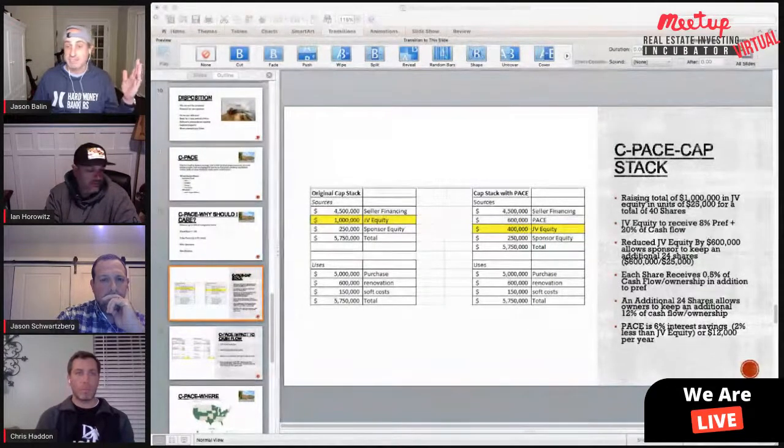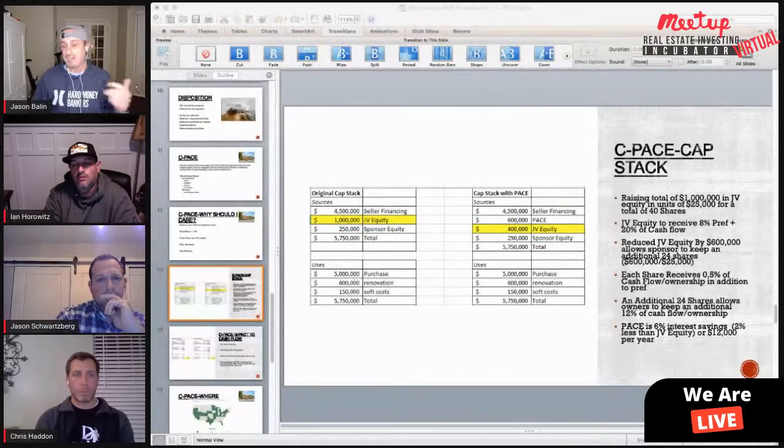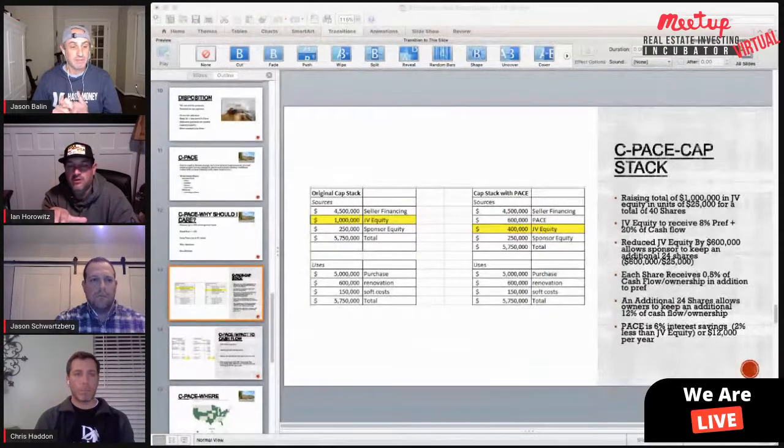That's great, but the second side is chances are any money you raise is going to be a hell of a lot more expensive than the CPACE program money to begin with. Less equity you have to give up, less pref that you have to give up. Yeah, and you don't have to do it this way every time.